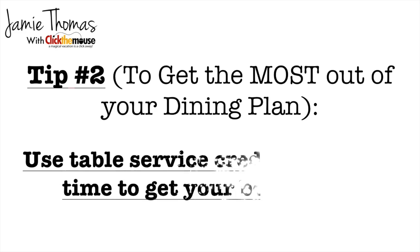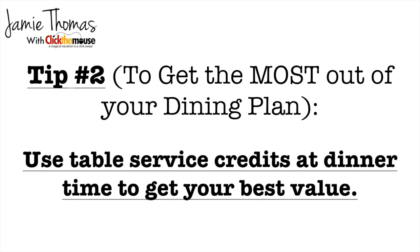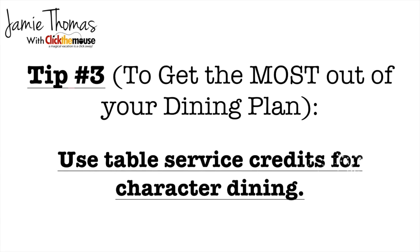Yeah, it's a good credit value. Tip and trick number 2, use your table service meals at dinner time, because dinner tends to be more expensive than lunch or breakfast meals. So if you want to really get the value out of that, book your sit down meals at dinner time.